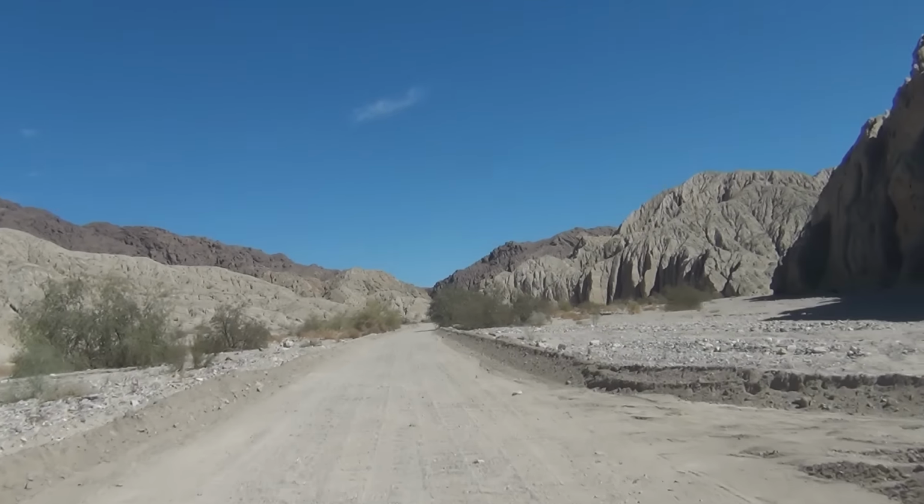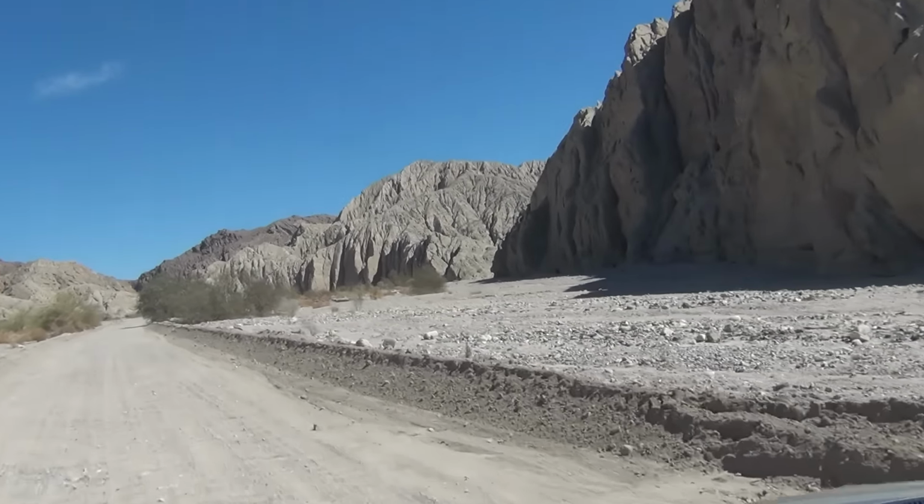I'm out here at Painted Canyons, just got out here. It was a 3-hour drive from Los Angeles. Stumbled across this on a list of like 10 places you didn't know existed in California. So I checked it out on the map, it's only 3 hours away, and I thought, hey, looks pretty cool, I'm gonna check it out.